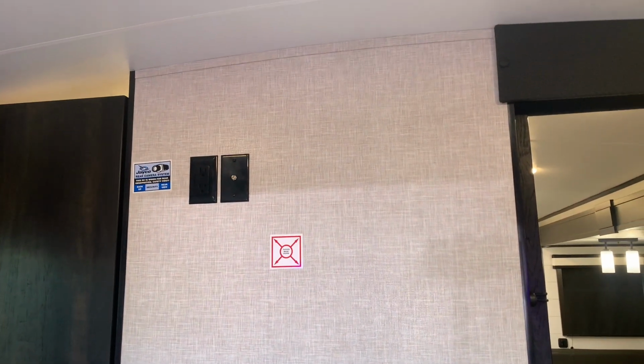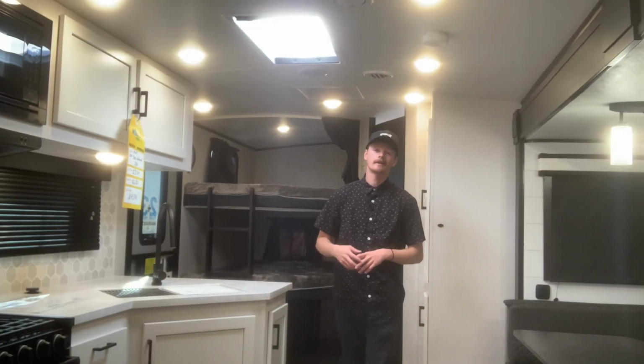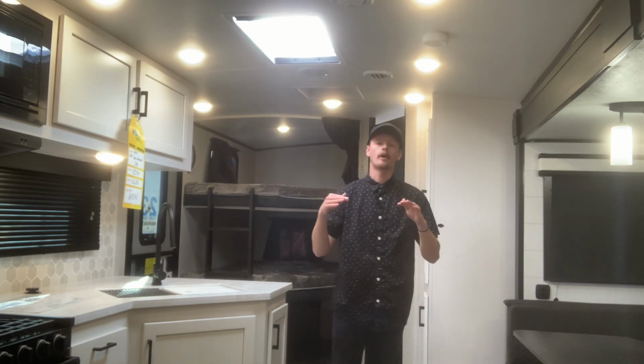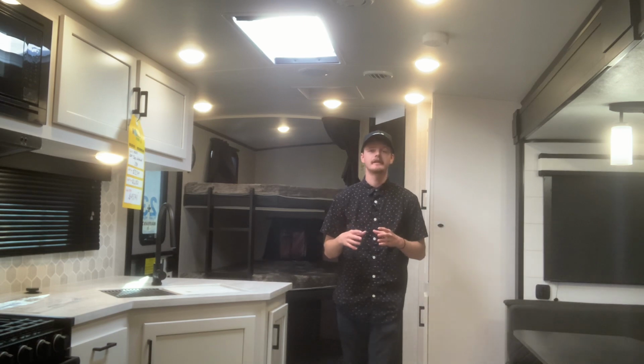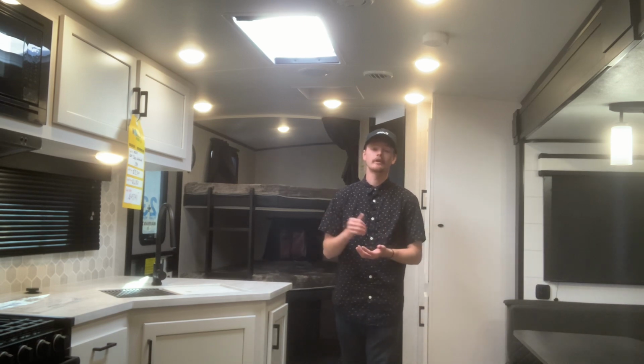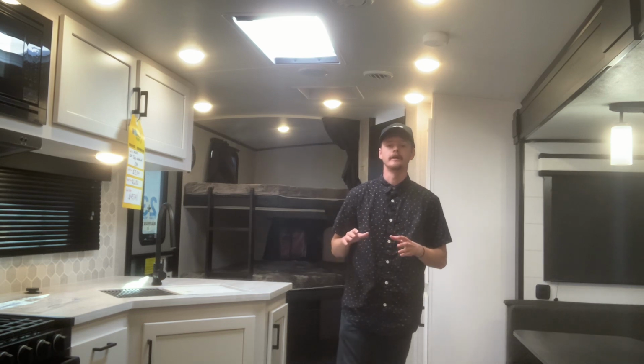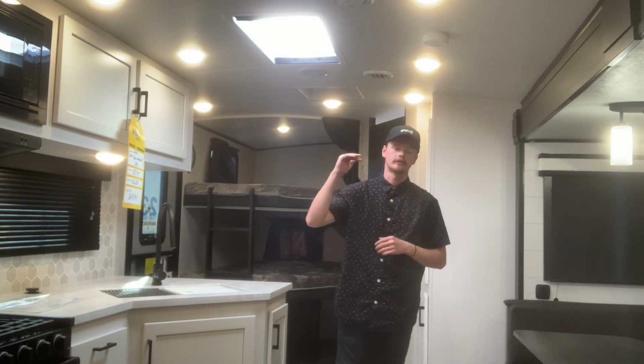Although this White Hawk does MSRP for over $73,000, right now Worldwide RV is having their 60th year anniversary sale. So it's currently on sale for only $44,995. That's a great deal, especially for this high of a trim of travel trailer.